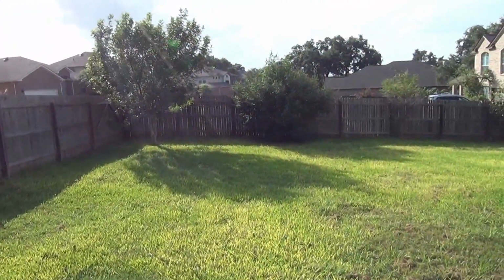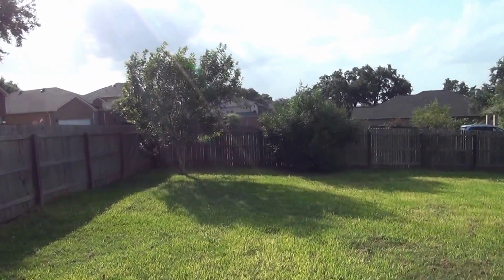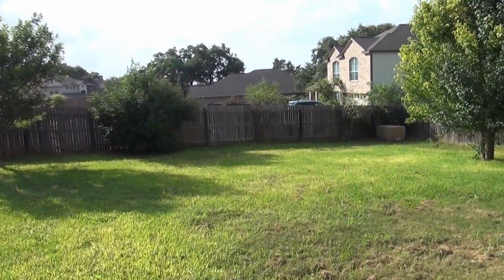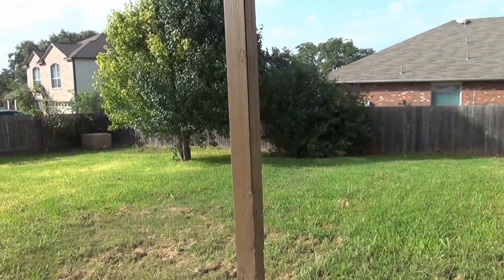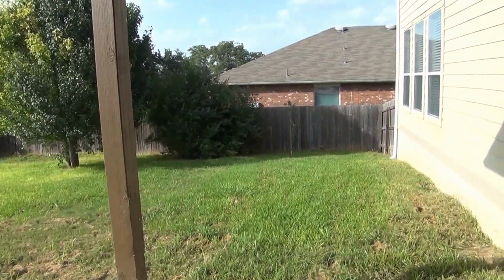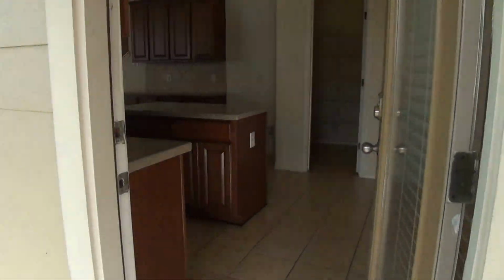Now, if you look beyond the fence line, there is no direct back neighbor. That is actually the cul-de-sac behind here. So you don't have a direct neighbor behind you. But also very large yard. You got some nice trees and plants here. So lots of room to roam around or play.